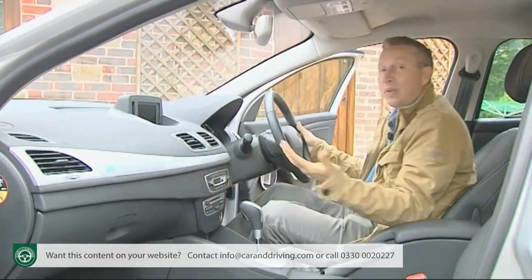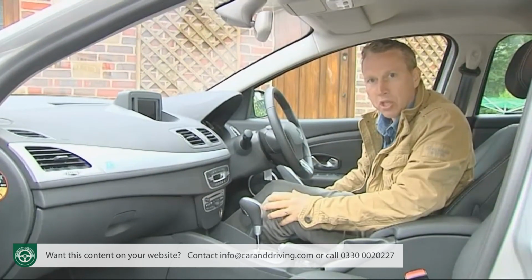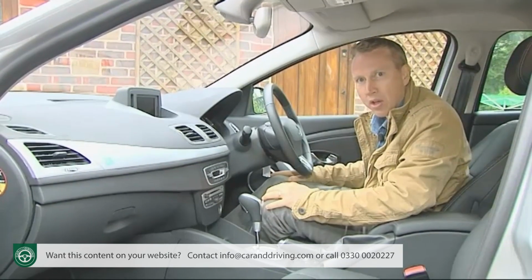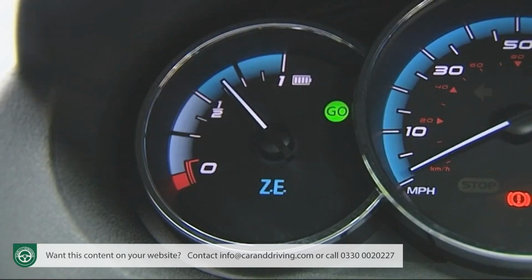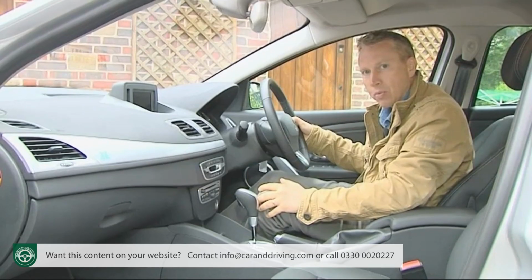Still, it's relatively easy once you're in to get a comfortable driving position thanks to the well-proportioned seat and careful ergonomic design that includes a large centrally positioned colour screen, a good view of the chrome ringed instruments and fingertip controls around the steering wheel.